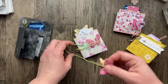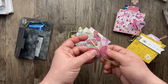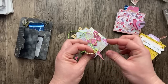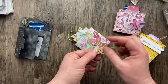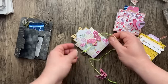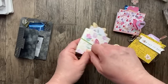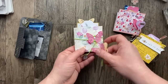And then my favorite part, I think, is the 3D tag with the butterfly. So we've got this butterfly die cut, and there's three of them folded in half, and they're all kind of sandwiched together. Can you see that? So this is one, and this is one. And so they're all sandwiched together, and the twine runs through the middle. And then that wraps around, and then around to hold the book closed.